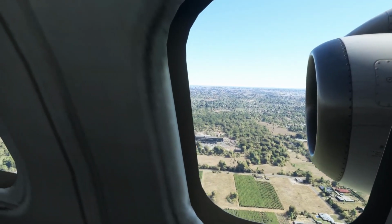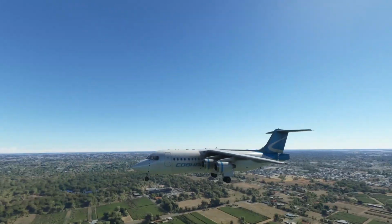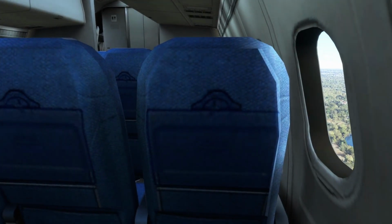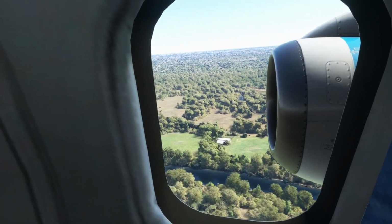So overall, so far, the external model is really good, the cockpit looks quite nice, but the cabin could do with a bit of work. But I'm sure that's not a major letdown for you guys, certainly wasn't for me.